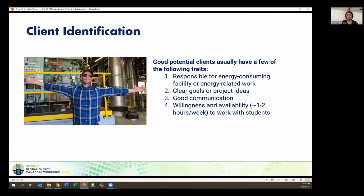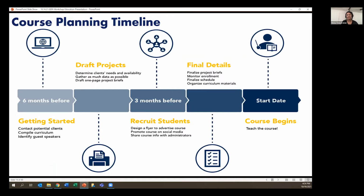And then 3 months before, sorry, not yet. 3 months before we start recruiting students for the class. And this part is really important. So we actively promote the course through flyers, social media, and other faculty and students. And then we finalize the course materials and monitor enrollment leading up to the course to make sure that we have enough students, and finally teach the course.